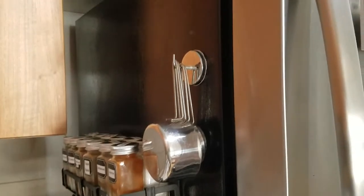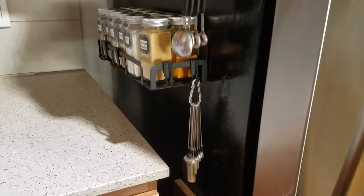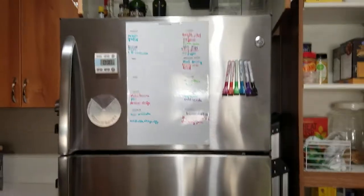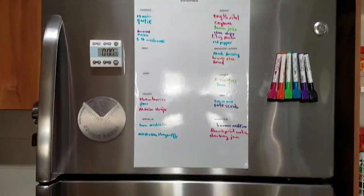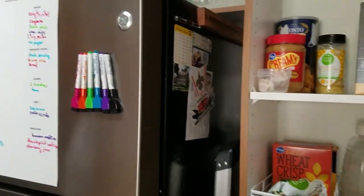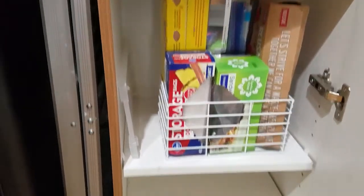Fancy spice rack. Scott came home while I was filming and we rearranged the measuring cups. We had an extra magnetic hook there. It's much easier to access now. That's where we keep our booze because I can't reach it and we only use it when we have parties. Sous vide equipment. Our fridge has just a shopping list on it, a timer, and one of those measuring, dividing things. We took all the stuff off the front because it was kind of messy and just put it on the side. Pantry, Scott's snacks, food ingredients, Natalie's snacks, and storage. And that's it.